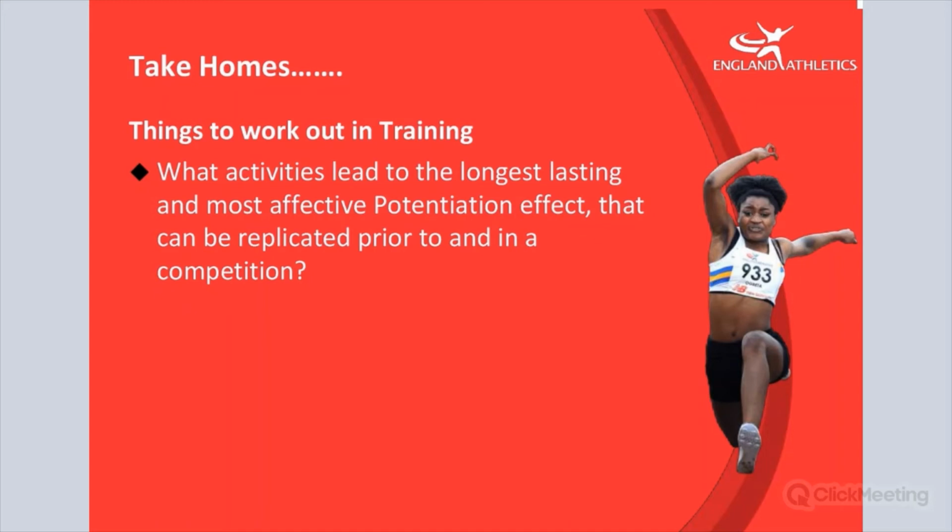So I guess to summarize, I have 3 take-home questions. The first question is, what activities lead to the longest lasting, but then most effective potentiating effect? So what activities can we take into our warm-up arenas and then into the field to help our athletes develop the highest amount of power and then maintain that power level throughout the competition?